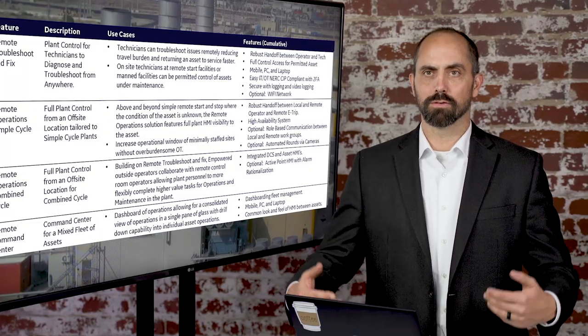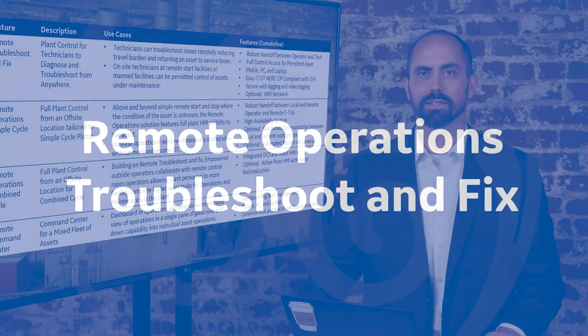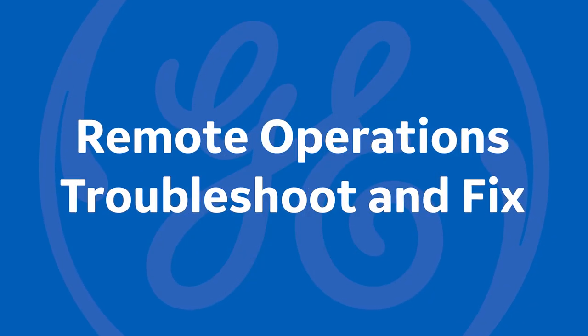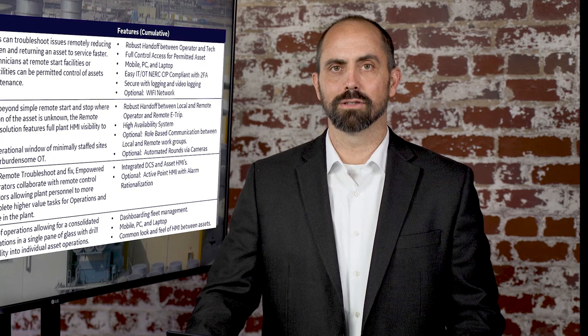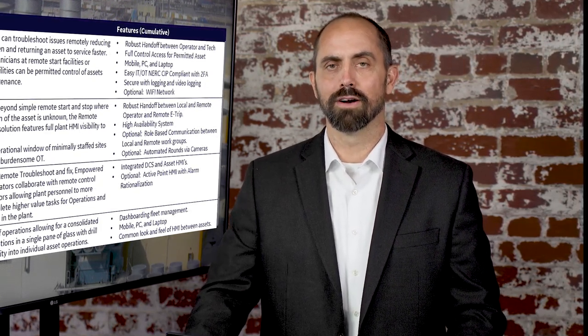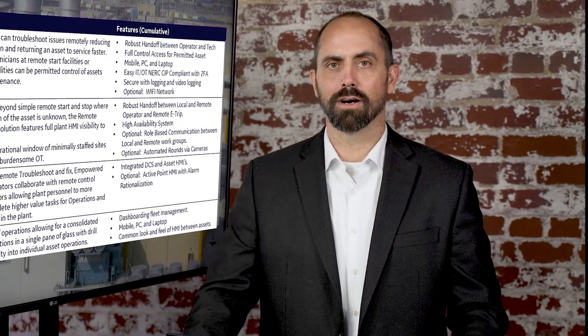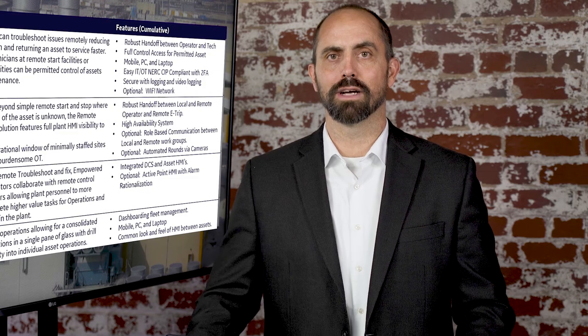And that's what we've put together here: a tiered product offering around remote operations. The first tier is remote operations for remote troubleshoot and fix. A technician can gain access to a controls layer in a controlled fashion from a control room operator. He can troubleshoot and fix from anywhere on a mobile device or on a PC, as long as he has access to your enterprise network.